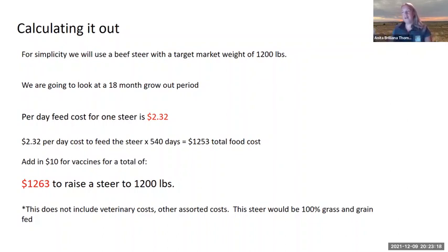So even if you do a slow grow out and you feed them less and you allow their body to acclimate faster and build up faster, versus if you feed them fast, and that's going to be a lot of corn as opposed to hay to get on that weight, you're still going to have the same costs. So if you're going to pay $2.32 per steer per day, then you're looking at $1,200 roughly for food, and then $10 for vaccines. So you're looking at $1,263 to raise a steer to 1,200 pounds. That does not include veterinary costs or other sorts of costs. This is 100% grass and grain fed.